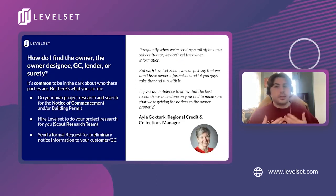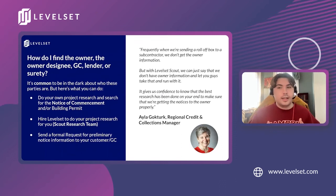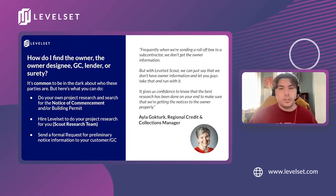And so something that is very difficult to find is the information for the owner designee, general contractor, lender, or surety. This is definitely one of the most difficult tasks when preparing to send one of these prelims, and figuring out the identity of these parties involved, you'll run into situations where there's no easy solution for this.